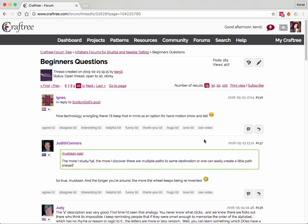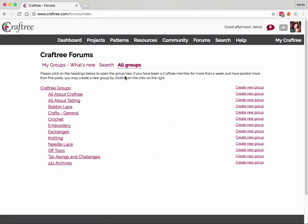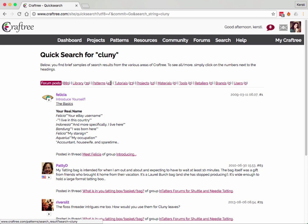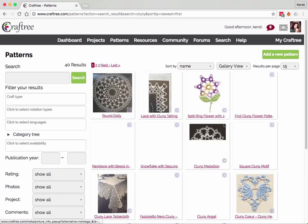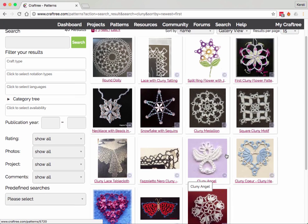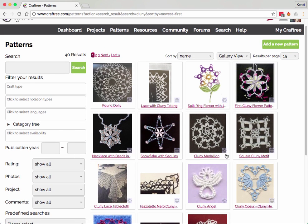There's over 225,000 posts on Craftree. So if you have a question about tatting, you will find it here. If in doubt, you can search on every section of Craftree at once. So let's put in cloning. Let's have a look at these patterns. And there we go. Quite a lot of patterns. This is a great way to find patterns related to specific techniques so that you can practice those.